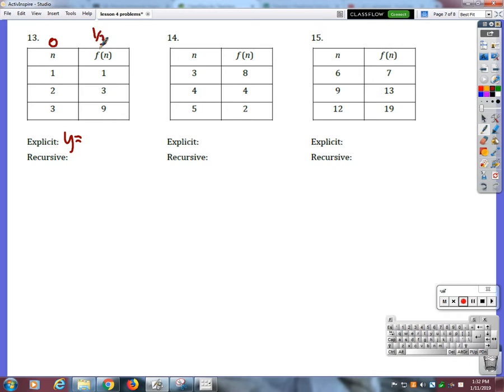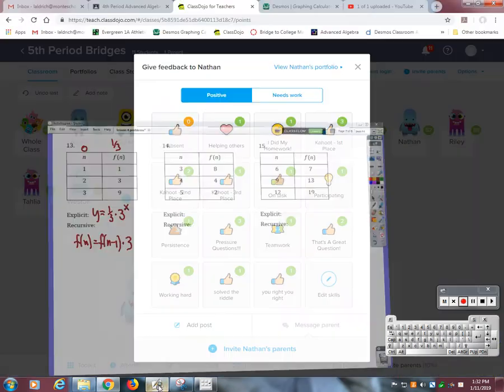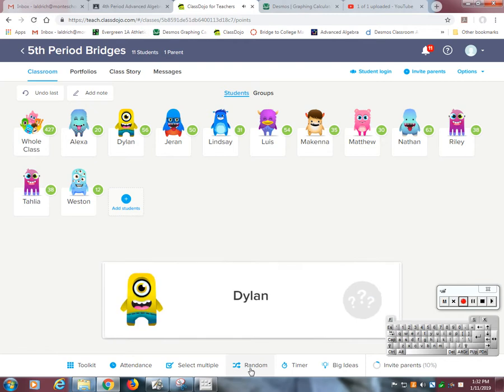So that's going to be 1/3. So it's y equals 1/3 times, because this is a geometric one. What are you multiplying by each time? Okay, so 1/3 times 3 to the x. Okay, so for the recursive, you say f of n minus 1 times 3, because you're multiplying by 3 each time. Good. So what's a way that you can say dividing by 2 that's actually multiplying by something?